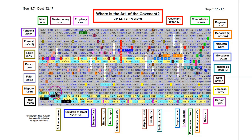Down here in this line, I've highlighted the words that say 2 tablets of stone, and it's from Deuteronomy chapter 10. And to give you the context, I'll read verses 1 and 2. At that time, Yahuah said to me, "Hew for yourself 2 tablets of stone like the first, and come up to me on the mountain, and make yourself an ark of wood. And I will write on the tablets the words that were on the first tablets, which you broke, and you shall put them in the ark." So that's neat that verse is running through this table.